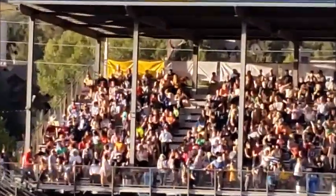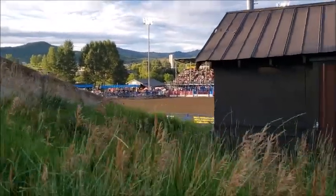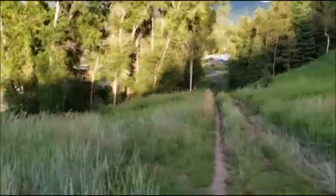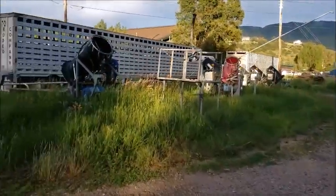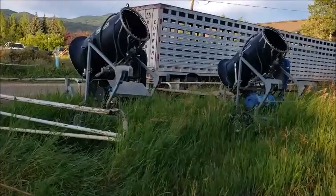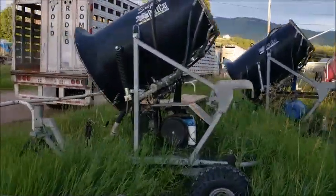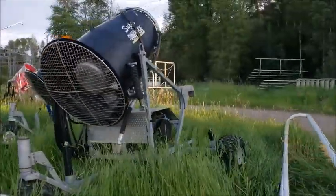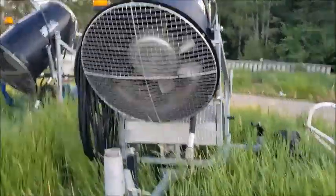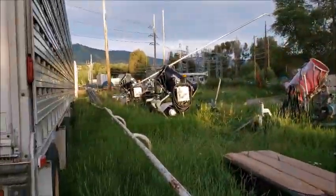That is quite a crowd. Nothing's even started yet and they're all packed. All right, they got some interesting equipment here. Polecat, snowmaker, wow. That's pretty neat, they just got them sitting in the grass. They got five, six. That's pretty neat.